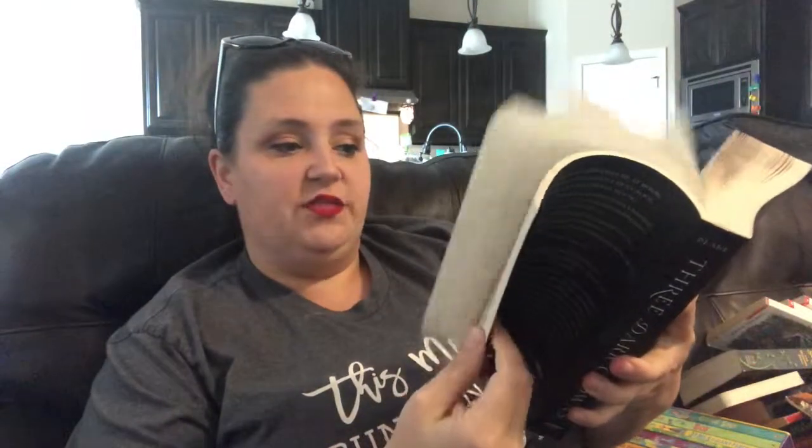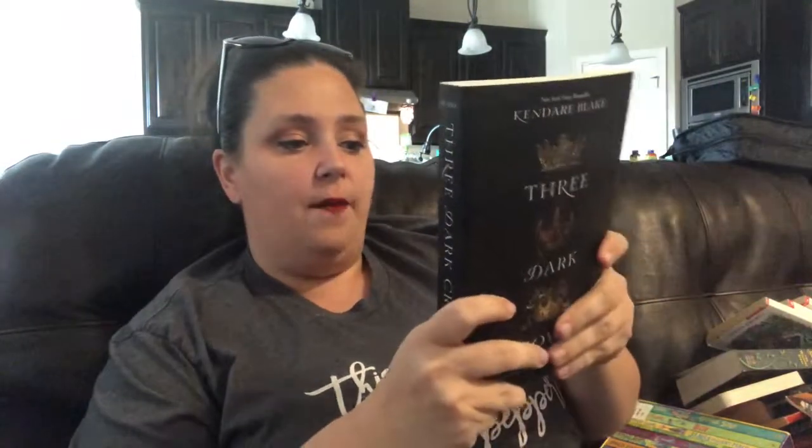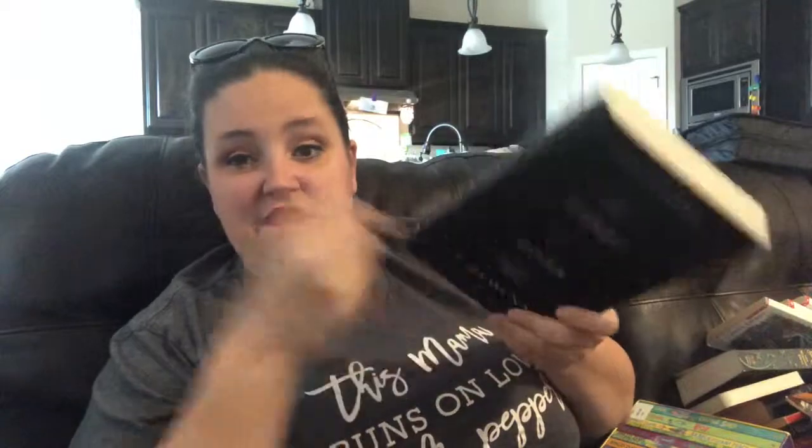So we'll see. And then I got Three Dark Crowns by Kendare Blake. It is the start of the Three Dark Crowns series, and I'm just really interested. It's about three sisters who are triplets trying to narrow themselves down to one to become queen by fighting to the death. So, there's one more.